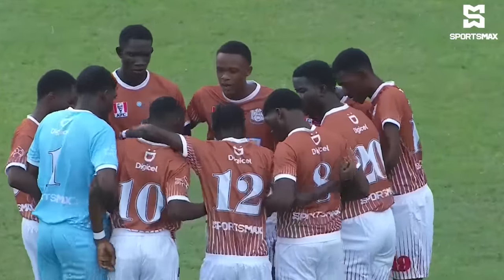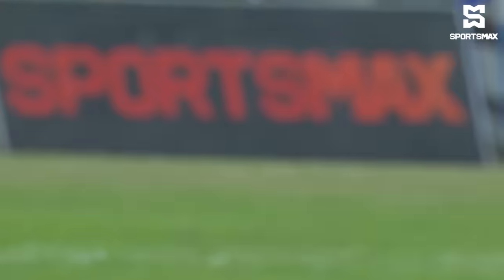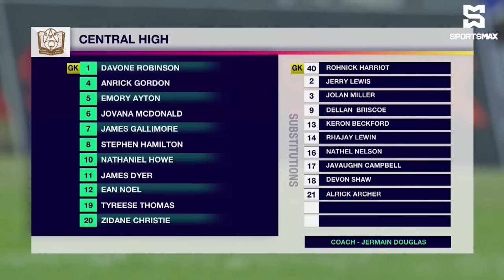As we take a look at the team from Central High, they have a back four similar to what we saw in last season's DaCosta Cup final. Ronnie Carriott is, of course, between the sticks, and the back four of Emery Ayton, Anric Gordon, Zidane Christie, the captain, and Stephen Hamilton is pretty much unchanged. In the middle of the park, Tyrese Thomas, but we've seen Javon McDonald and Nathaniel Howe, who will be behind the three-pronged strike attack. James Gallimore on the left, Ian Noel, a newbie, on the right-hand side, and of course James Dyer through the middle.